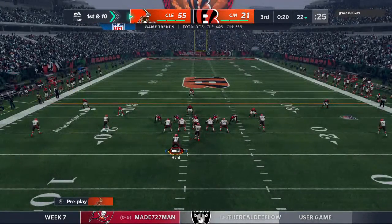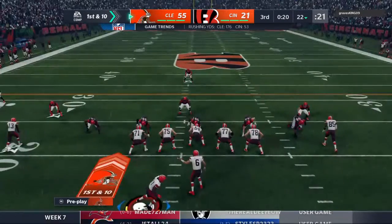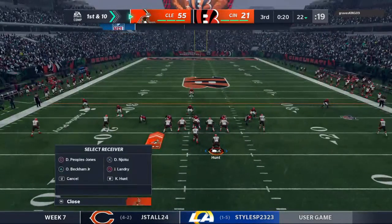The Browns drive about to get started. Still comfortably on top, third quarter, as they start things here with a 1st and 10.